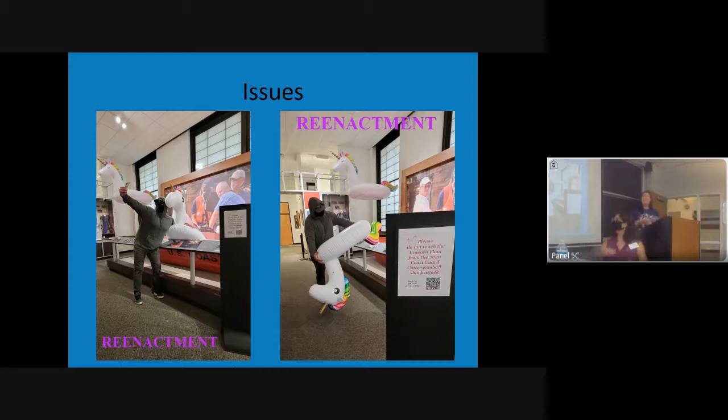Another time I came in, opened the museum, did my first round, and the unicorn was gone. And one of the admissions officers had taken it and put it over in the corner. And I said, you can't take artifacts. You can't just move the artifacts. So that's when we decided we put out signs. Signs work most of the time.